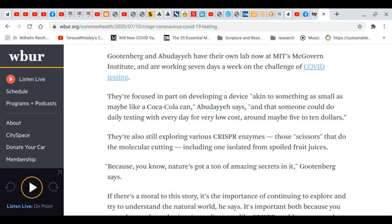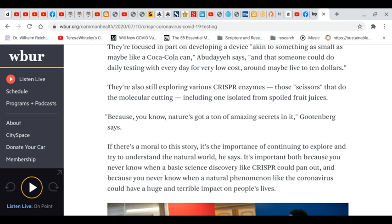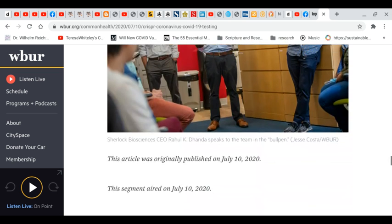They're also exploring various CRISPR enzymes, those scissors that do the molecular cutting, including one isolated from spoiled fruit juices. Because nature's got a ton of amazing secrets in it, Gootenberg says. If there's a moral to this story, it's the importance of continuing to explore and try to understand the natural world, so that they can rewrite it. It's important both because you never know when a basic science discovery like CRISPR could pan out, and because you never know when a natural phenomenon like the coronavirus could have a huge and terrible impact on people's lives.